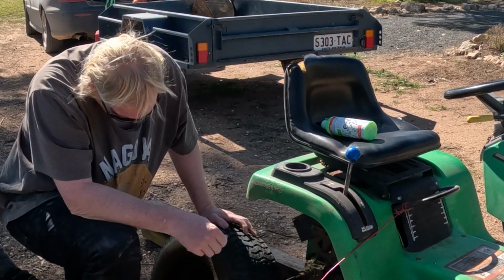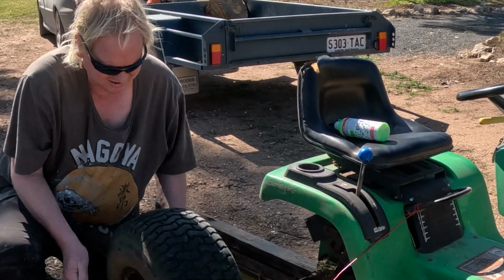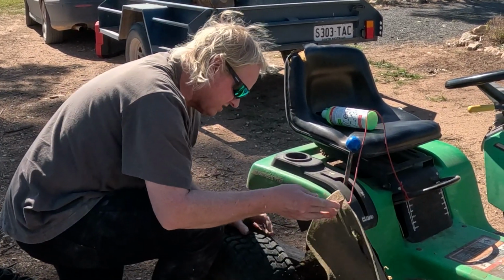So I sent Ashley and Chloe to Balaclava to get some green slush slime. Good old trick, just put it in there, pump the tyre back up. Hopefully it lasts. It's good enough for Ashley to get some work done today on it.